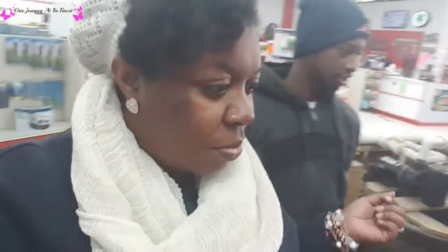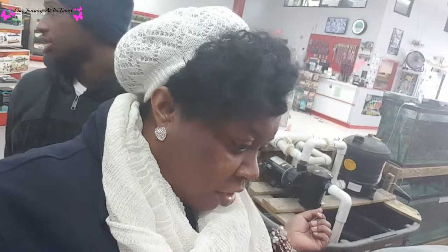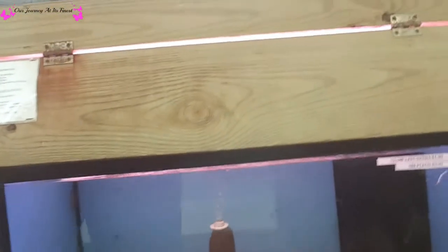Pet store. We're looking for a clownfish. And they got so many fishes. What is that? The Priscilla? Priscilla? Tetra? Let me turn around so you all can see. They got different fishes. I'm trying to find them.